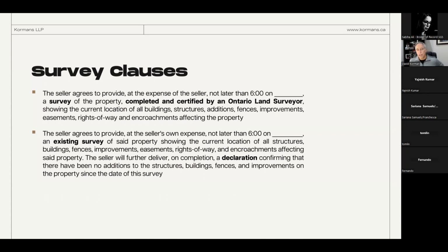Okay, the second clause here is talking about them just providing an existing survey. They're not saying there's no requirement for it to be a current survey, but this is what is. We're giving you the existing survey, the one that we have. But here again, the language here is saying that it is going to show the current location of structures, building fences, etc., on the property. And this is where we added in a sentence that the seller will also give us a declaration on closing confirming there's been no additions or structures to the structures, building fences, or improvements since the date of that survey. So it just gives us better information, okay, because the survey might be old. So it might be more accepted as old, but we know at least we've got a sworn document from the seller saying that they haven't done anything to the property and everything's in the same position.